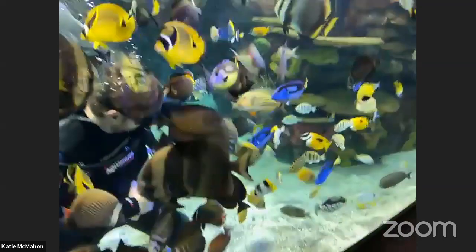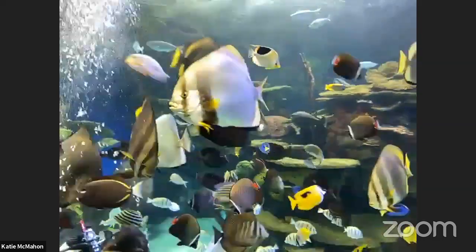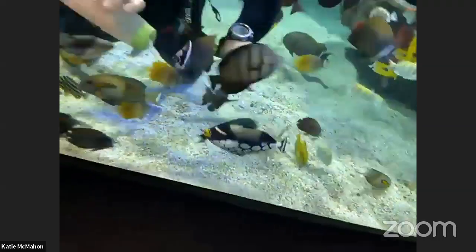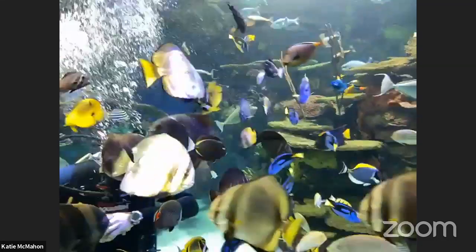So a cool thing about triggerfish is they have three spines on their back, and they can back up into little crevices, and they can actually make that spine rigid and hold themselves in that little space. So they can sort of pull it like a trigger so it locks them in. Who else? Who else?